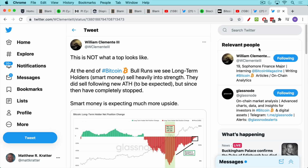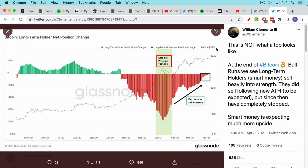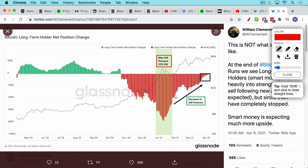William Clemente here has a great tweet looking at the sell pressure by long-term holders of Bitcoin. We can see the red lines here. The red bars are selling pressure, and we did get a lot of that early in the year when Bitcoin finally broke above 20,000 and was holding above there. That selling pressure has been decreasing massively, and this is not what you see if Bitcoin were forming a top. You'd probably see a lot more long-term hodlers selling. And so I think we're still very early in this game. Bitcoin will go from roughly 60,000 today to 200,000 by the end of the year.